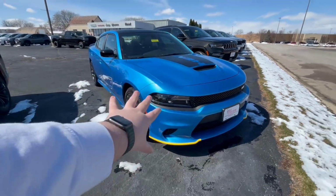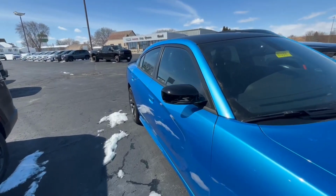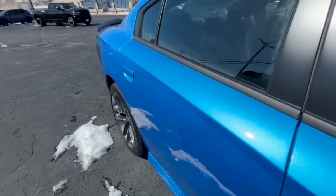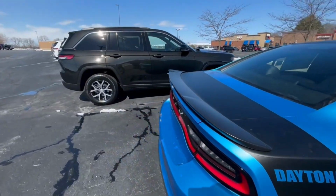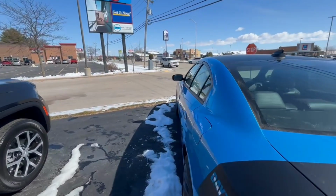Now, you're going to get LED turn signals and LED headlights, of course. You also do have mirror indicators. And like I did say, keyless entry on the passenger door. In this beautiful, beautiful blue color. I really do like this blue color. Now let's take a look under the hood and see what's powering this big car.